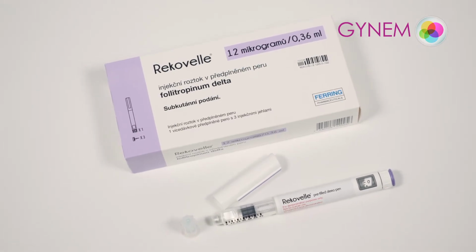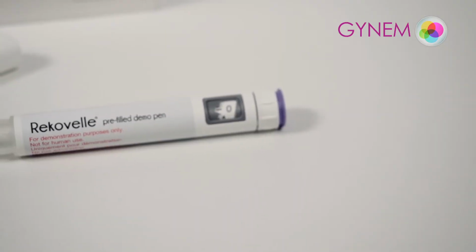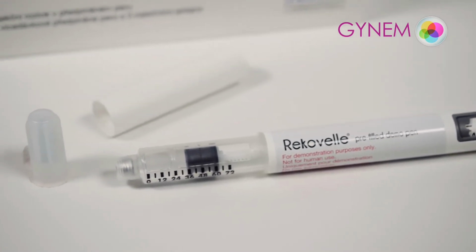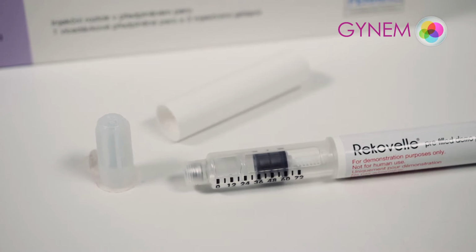Medicines must always be taken as directed by the doctor. Stimulation is performed in the evening. Choose the time yourself. We recommend a time between 6 and 7 p.m. Stimulation must be performed at the same time every day. Start using on the second or third day of the menstrual cycle. Stimulation is performed for a period of 10 to 15 days.